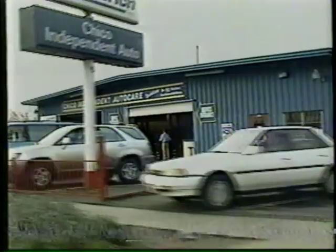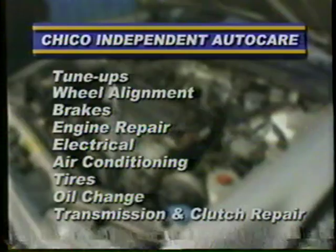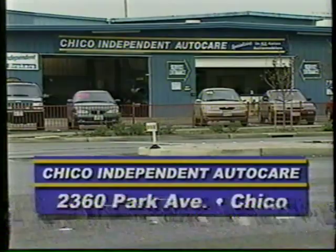Come on in to the new Chico Independent Auto Care and find out what real service is all about. Chico Independent Auto Care is a full-service repair facility specializing in Asian imports like Honda, Toyota, and Nissan. You'll see many of the familiar faces you've come to trust over the years, but you'll also find a commitment to excellence in every aspect of our work and a genuine desire to provide you with a level of service you simply won't find anywhere else. Chico Independent Auto Care, where customer service is always our first priority.